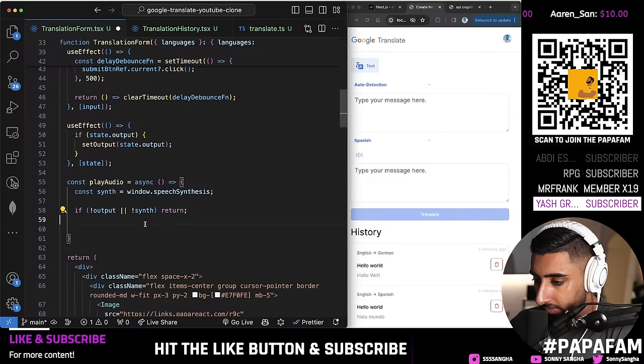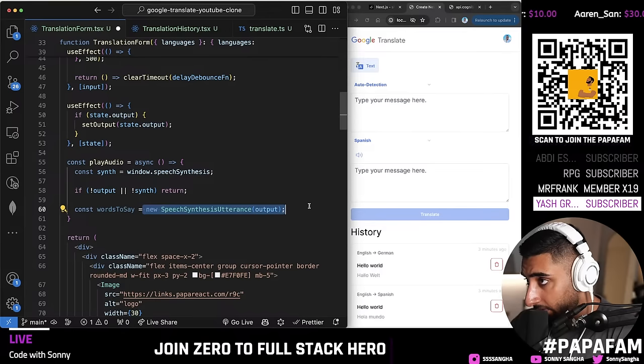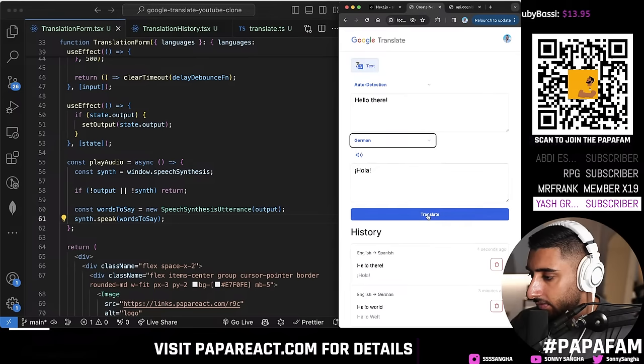So in this case, we have new SpeechSynthesisUtterance. What this basically does is it allows me to pass in some text, and then I can simply say to the synth object, speak out whatever I have here. And that will do exactly what we think it will do. So if I go ahead and do speech say, in this case, if I type in hello there, like that. Now, if I type in hola, let's do something like German, and I do translate.